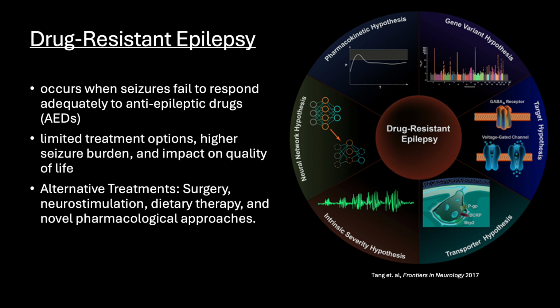So drug-resistant epilepsy is exactly what it sounds like. It happens when seizures don't respond to anti-epileptic drugs, or AEDs, and despite there having been many progressions in the field of treatment for this type of epilepsy, we actually still don't know exactly why it happens.